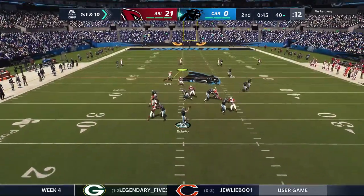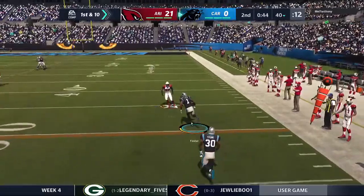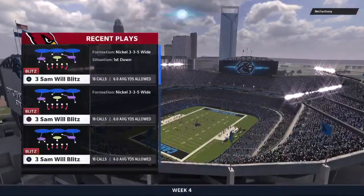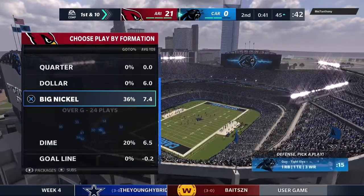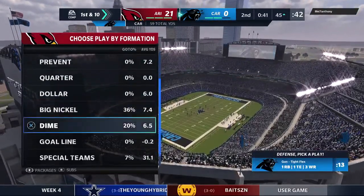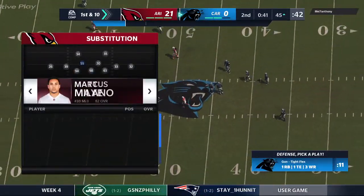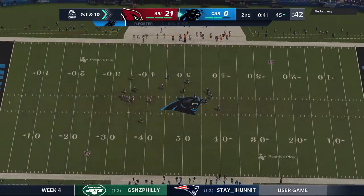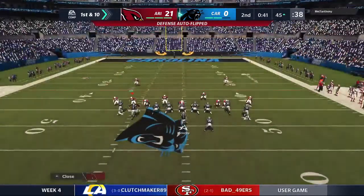McSorley from the shotgun. Man open, that's Robert Foster complete. And he'll be taken down across the 50 at the 45 in enemy territory. 15 more there, and they're on a roll. It's another first down. 1st and 10 at the 45-yard line.